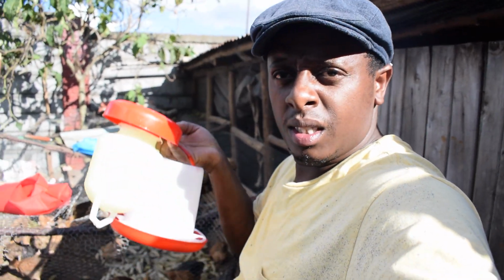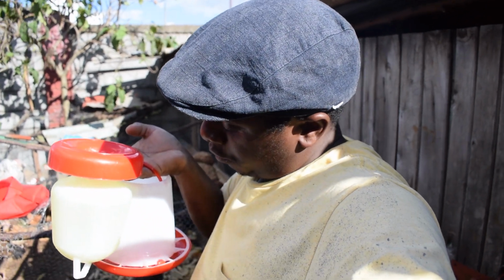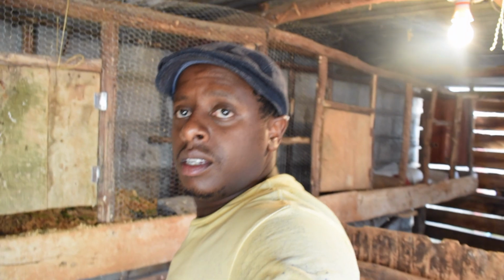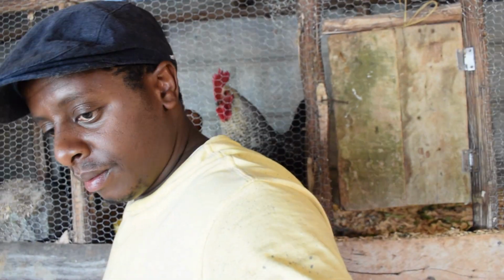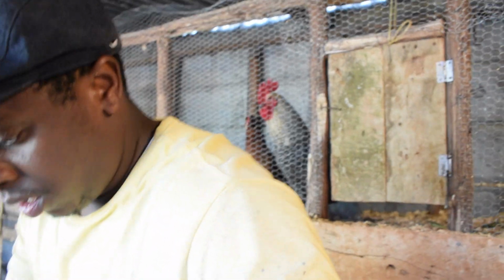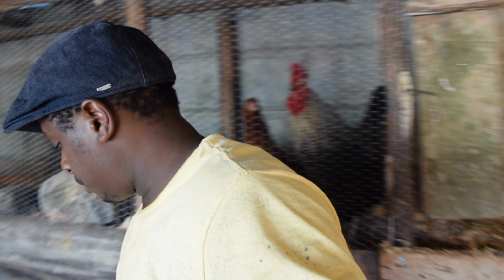Just off getting supplies for the chicken. Small feeder. Something small for the water. Okay. Just careful. Don't bend it, okay? Small, I'm excited to feed the chicken. Small chickies.